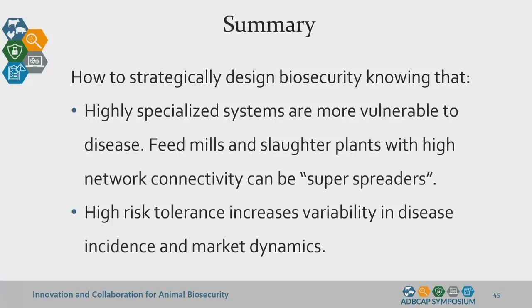Okay. All right. Let's summarize so we can go to the discussion. So what we learned is that highly specialized networks are more vulnerable to disease. Slaughter plants and feed mills can potentially become super spreaders. And that high risk tolerance increases the variability or unpredictability of disease incidence and market dynamics in the system. So this is our summary.